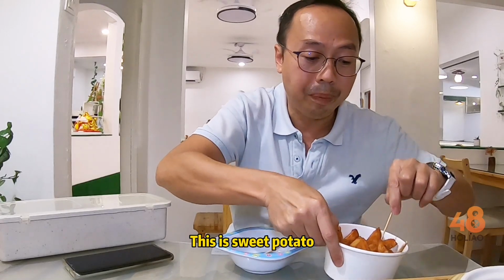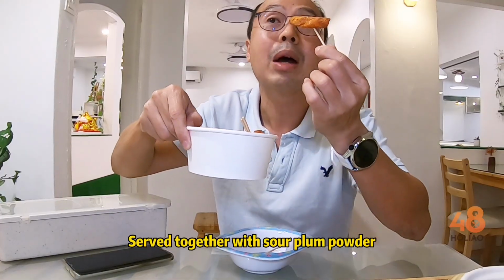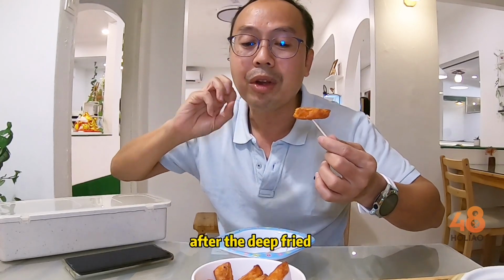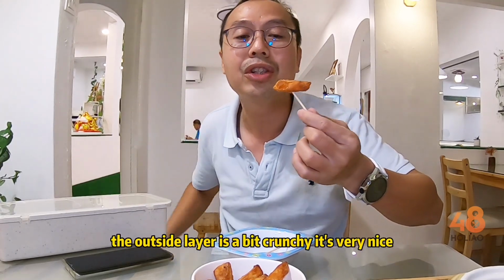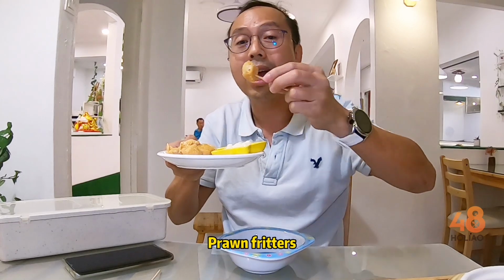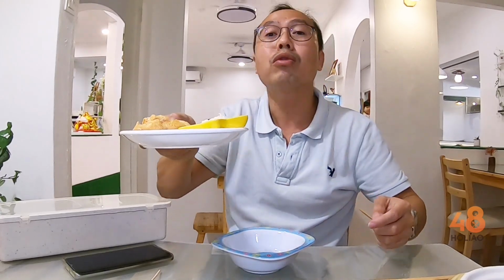This one is sweet potato. A sweet potato here they serve together with the sour plum powder. So it tastes like sweet and also appetizing at the same time. And after the deep fried, the outside layer is a bit crunchy. It's very nice. Oh, so good. And then this is the prawn fritters. Prawn fritters serving together with the mayonnaise. This one also very good.